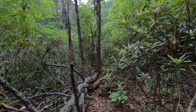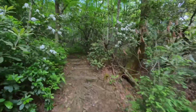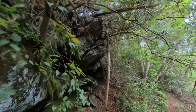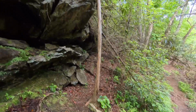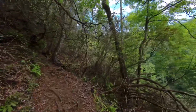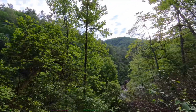So I just had to work my way up this very big tree in the middle of the trail. That is at 2.27 miles according to AllTrails. Going up. Look at that.